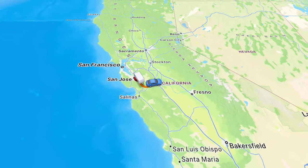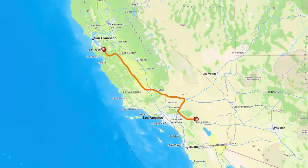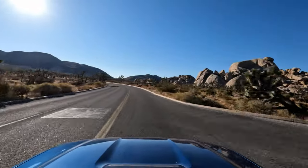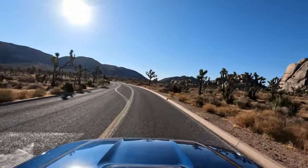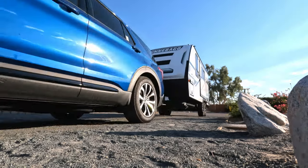Located in Southern California, Joshua Tree resides in two distinct ecosystems, the Mojave and the Colorado deserts. A fascinating variety of plants and animals make their homes here, a land sculpted by strong winds, time, and occasional heavy rainfall. For the next 4 days, we'll call this place home.